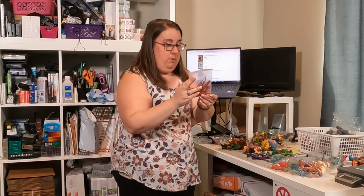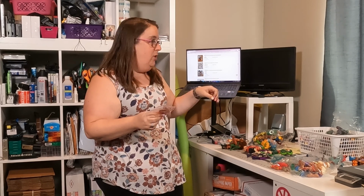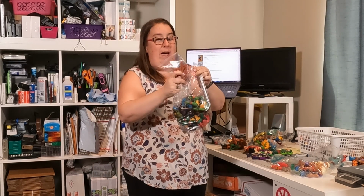This bag of accessories went to the Ninja Turtles. And I found that again through Google Lens, seeing which ninja went to what pieces. So right now I just have it bundled. And when I get to it, I'll just go through this whole bag.